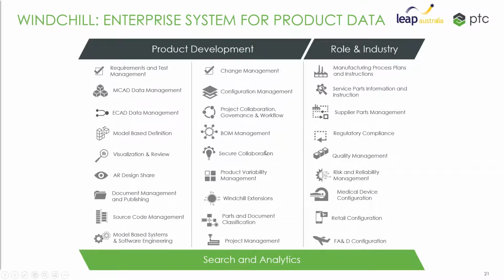We've looked today at how we can collaborate with that, how we can manage product variability. We haven't really gotten into the extensions with that, so we'll save that for another day. Part and document classifications. We had a little bit of a look at project management. So Windchill covers a huge range of these product development tasks.